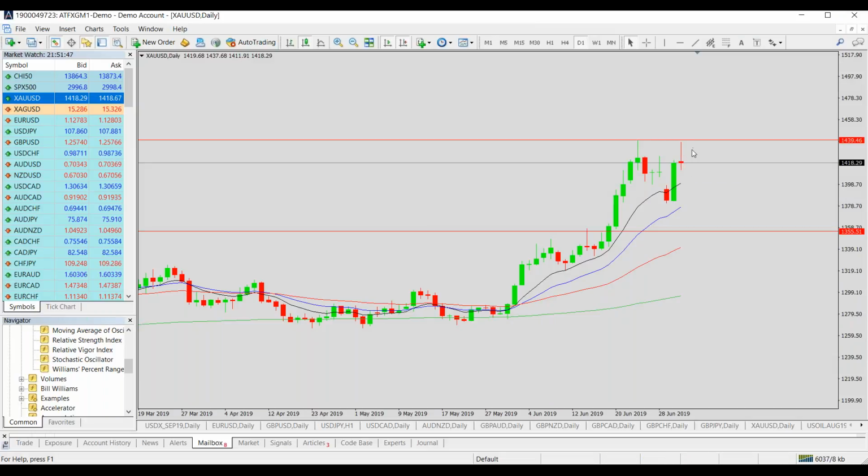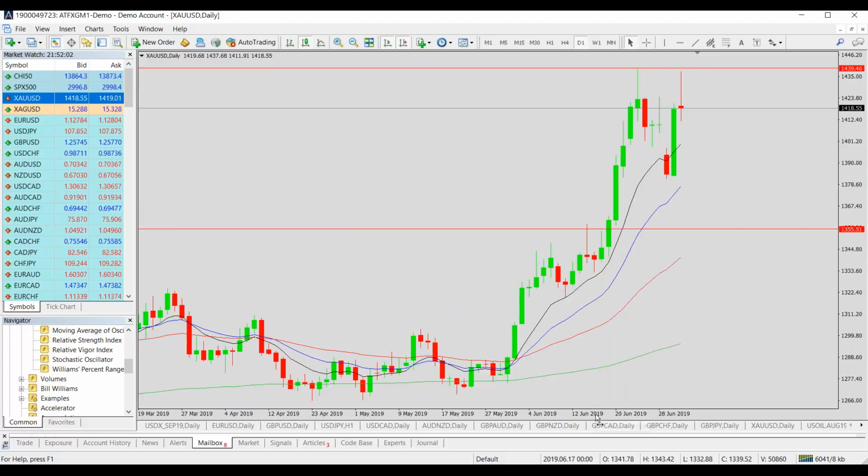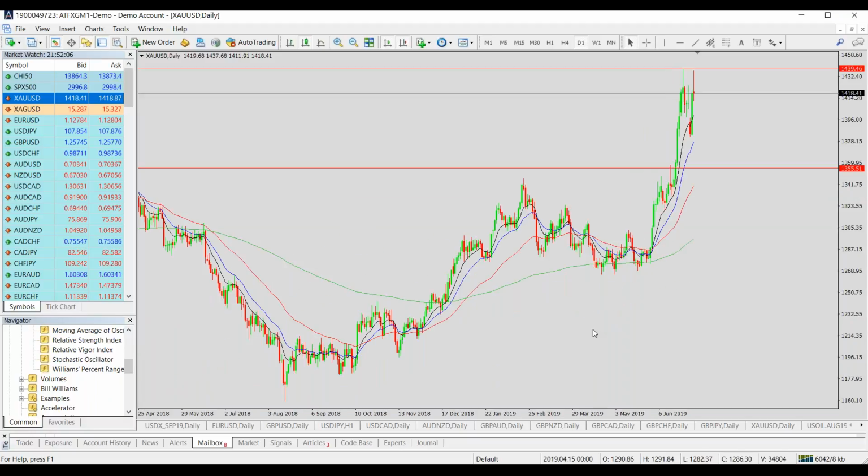And if that closes as a bearish bar, then of course that's not where we want to be getting into the market. So if that's going to be the case, I would need to wait for further pullback before I can get long into gold. But it's certainly something that I have been trading long over the last few weeks, and in fact months overall.